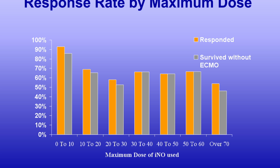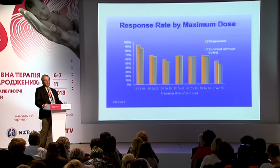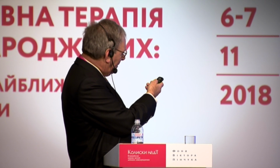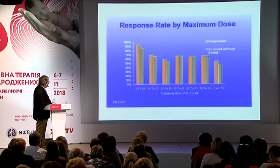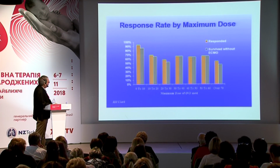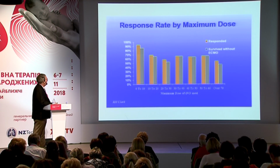Now, when we first started to use nitric oxide, there was a great deal of discussion about how much should we use. And you'll find as you go back through the earlier literature that people tended to use a protocol where they loaded the baby by starting at 80 to 100 parts per million and then weaning by response. And here you see that in the 5 studies that were utilized in the meta-analysis, the responders in orange and the survival without ECMO in green, it really looked like 10 to 20 had the same effect as 80 to 100 or 50 to 60. And this really helped us understand the concept of toxicity better.